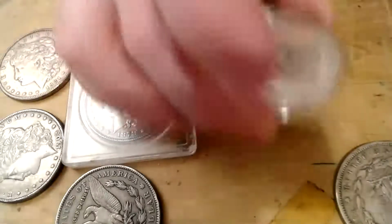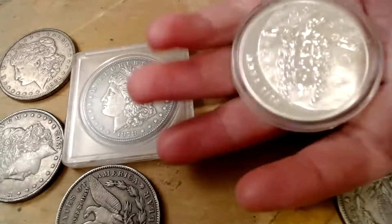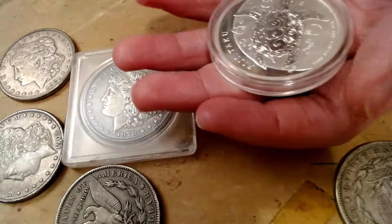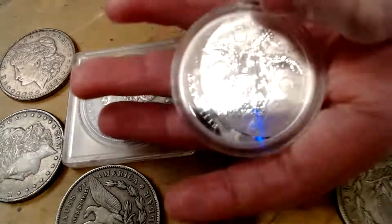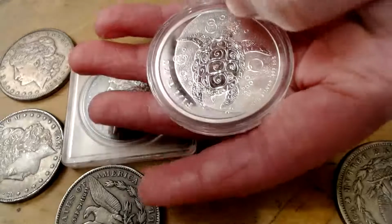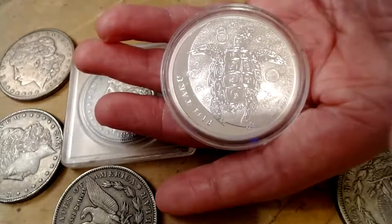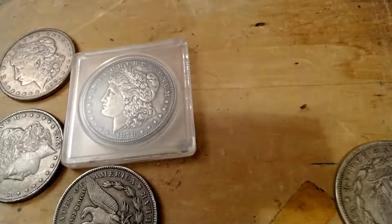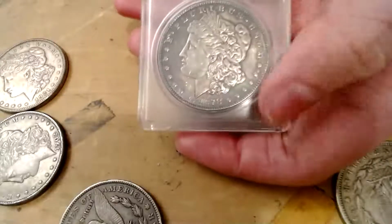But yeah, so this is pretty cool. It's a proof, so that's pretty interesting. And these are really shiny. These are really cool coins. And the actual design is really amazing. It's the ripples of the water and then all the bubbles and then the pattern on the turtle's back, which is just kind of pretty interesting. So awesome coin.